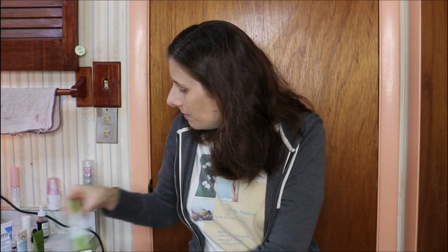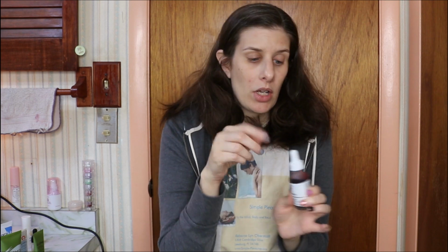Again, Elemis is a pricey skincare brand, but I love their products. The next one is from The Ordinary. This is the AHA 30% BHA 2% peeling solution. I use this once a week only.